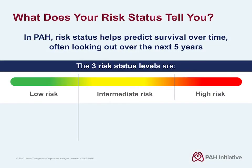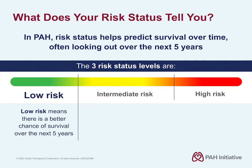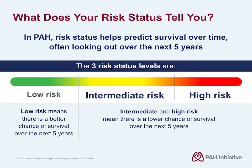Risk status uses information about your disease today to help predict how you'll be doing in the future. In fact, in PAH, risk status helps predict survival over the next 5 years. There are 3 risk status levels, or categories: low risk, intermediate risk, and high risk. Low risk means that there is a better chance of survival over the next 5 years. Intermediate and high risk mean that there is a lower chance of survival over the next 5 years.